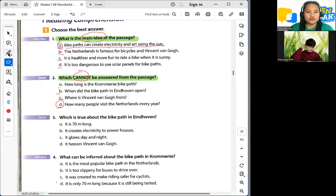Let's go to number three. Which is true about the bike path in Eindhoven? A, it is 70 meters long. Okay, it's 70 meters long. B. It creates electricity to power houses. C. It glows day and night. D. It honors Vincent van Gogh.